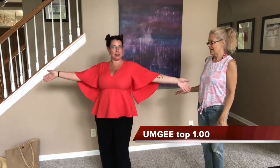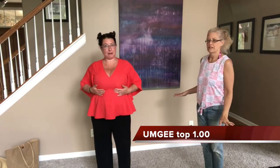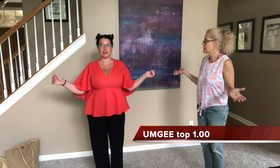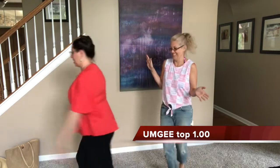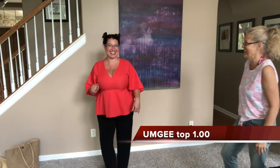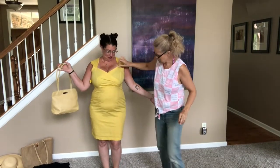Alright, new top. I love that on you. This is cute. It's got a little cleave. A little tight, but most things are tight these days on boobs. If you get into any kind of trouble, you just fly away. Yeah. Thanks for the tip, Megan. Cute.